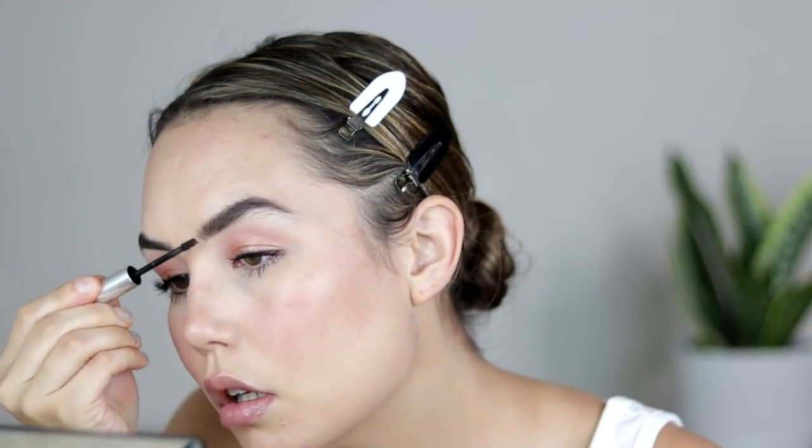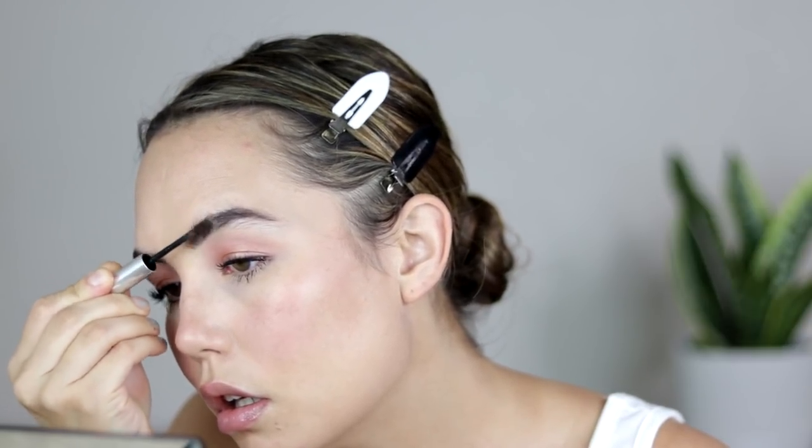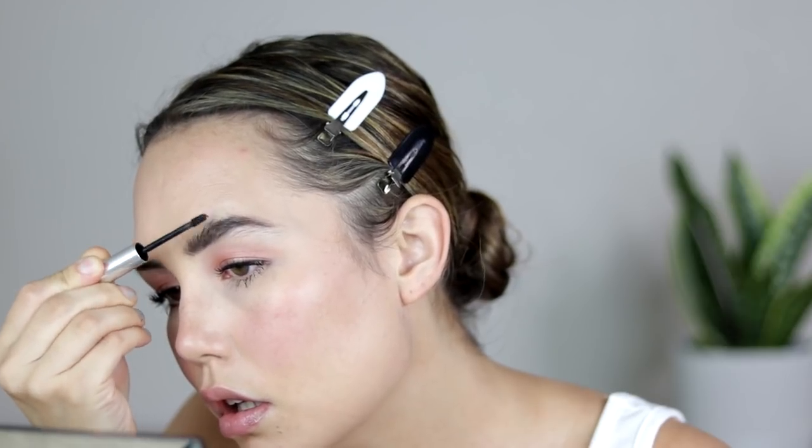And I find that if I go in on my naked brow hairs, for some reason, it just gets super, super messy. It's like it almost needs something to grab onto. So whether a brow pencil or a pomade or a powder, it almost needs something to grab onto. And I find that it's the least messy that way.